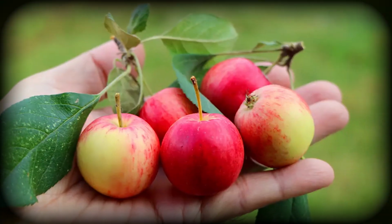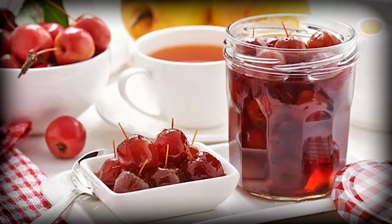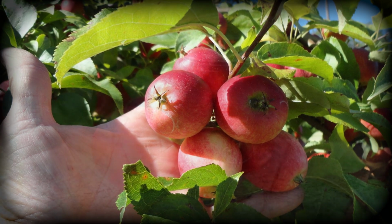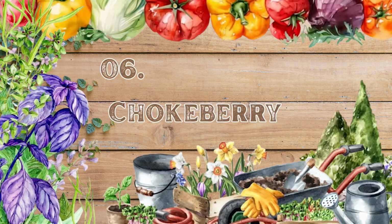What made crab apples truly valuable was their reliability and storage qualities. The trees produce consistently year after year, and the fruits can be stored for months in cool conditions. A single mature crab apple tree can produce enough fruit for dozens of jars of jelly, providing a year's supply of this treasured preserve. Fruit number 6, chokeberry.